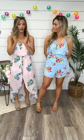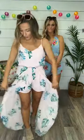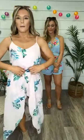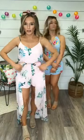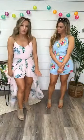I'm wearing the On My Vacay Maxi Romper in blush, available for $59.95. Definitely going on vacation. Look how pretty this is. I love the palm print. I think that's a fun take on a floral, something different. It's super comfortable. It has elastic in the waist. I love the length of the shorts. I'm shorter, but I still feel like I'm showing a little leg. You've got nice legs. Thanks. I just love this.